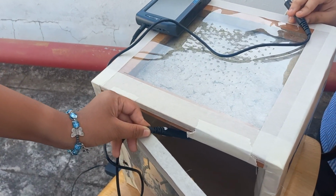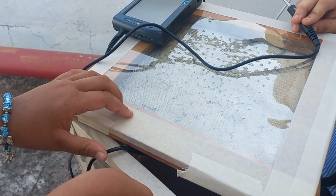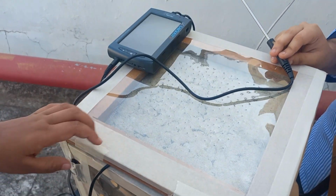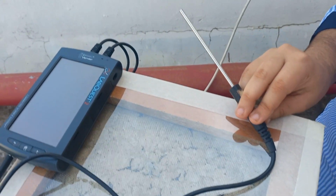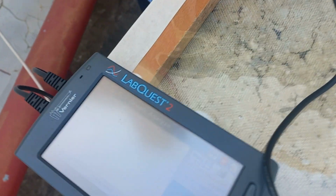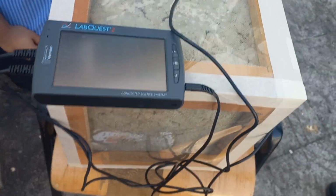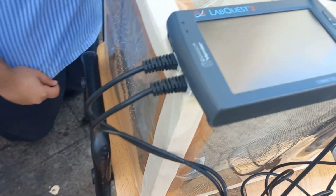CelluGuard is more than a storage box. It's a leap towards sustainability. By reducing plastic use, minimizing food wastage, and lowering vendors' expenses, it offers practical benefits while promoting environmental well being. Join us in supporting sustainable solutions for street vendors and a greener future. CelluGuard, where sustainability meets innovation.